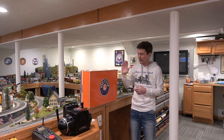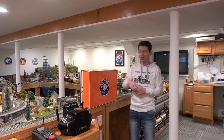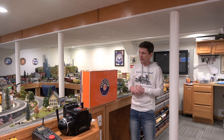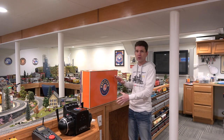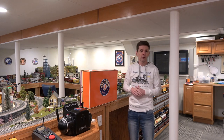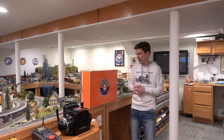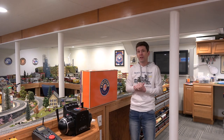So this is a set we're going to open up and look at from the 2021 catalog that just came in this week. It's kind of half a set, the cars that go with the set. There's an engine that goes with this that hasn't arrived yet. Should be here in about, hopefully, a couple weeks. Hopefully it's not too far behind. But anyway, we're going to take a look at this set.